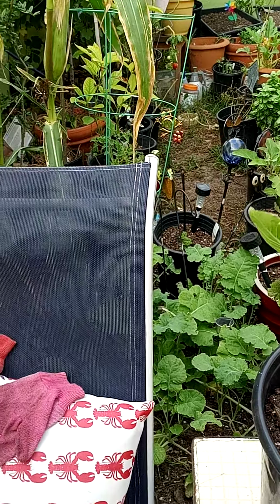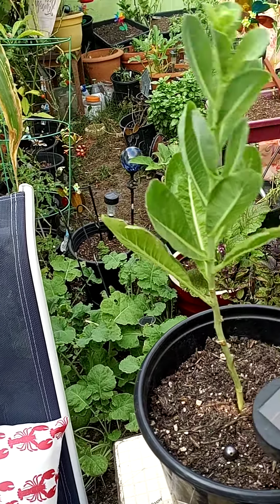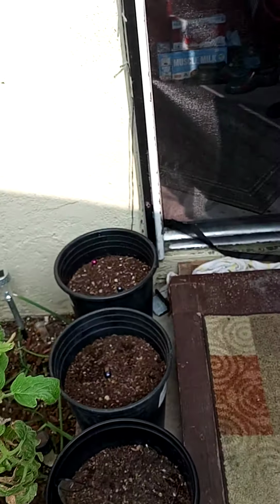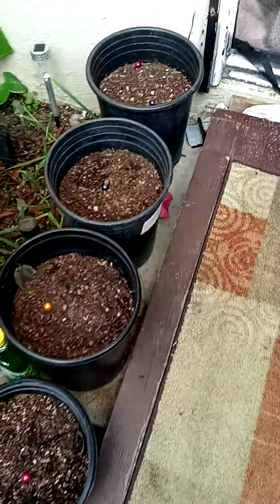Oh, this lettuce. She looks like she's going to be going to seed. I mean, I harvested from her. It's time to just get the rest of these leaves off of her too. She didn't have a good, whatchamacallit. I planted some ginger. Okay, but there's nothing going on with the ginger.